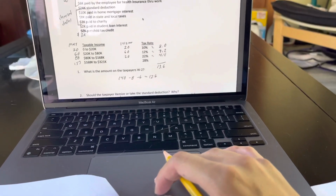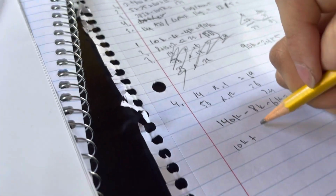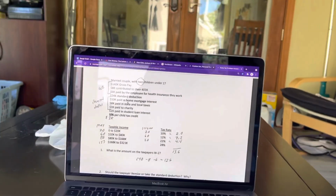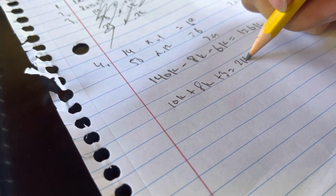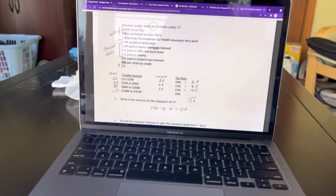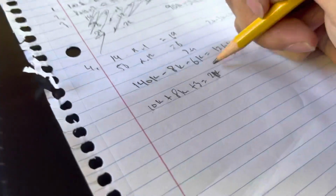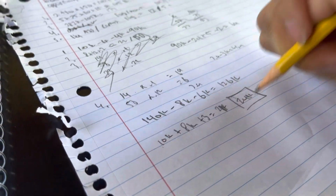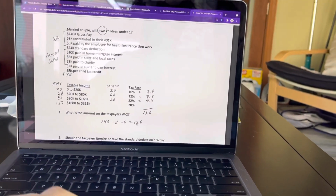Okay, so to find whether the taxpayer should itemize, you do the home mortgage, which is 10K, plus state and local taxes, which is 8K, and then you add their contributions to charity, which is 3K. So you add that up, which is 21K, and then you find which one has the most. The standard deduction is 24K compared to their itemized, which is 21. So you would want to take the 24K one, the standard one, because this deducts your amount, so you'll be paying less taxes.